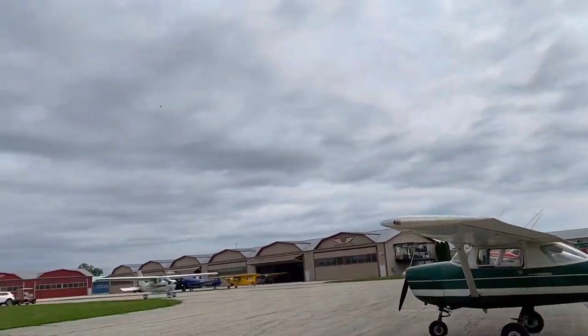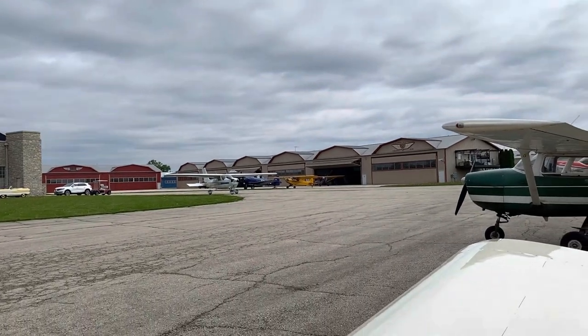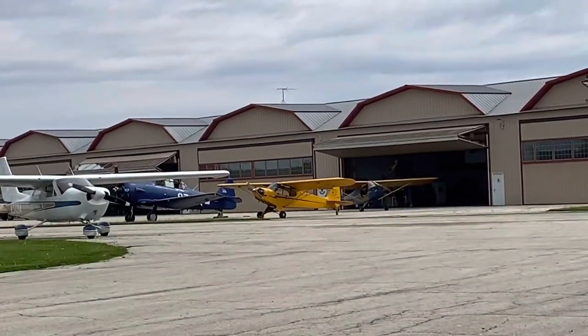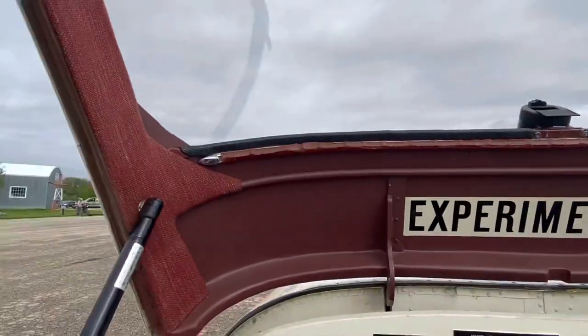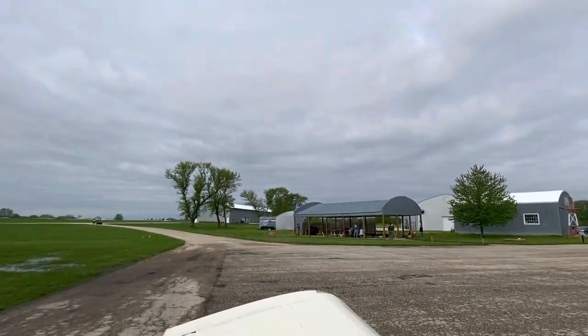Looks like we got an old T6 over there, maybe. People coming and going. A little cloudy here. Clouds were 700 feet, so we had to wait a while for it to clear up. But now over the field, it's 2,500, looking pretty nice. So we'll try and check out some airplanes.